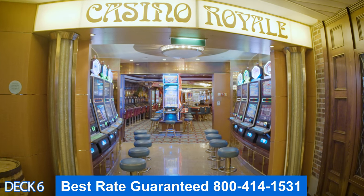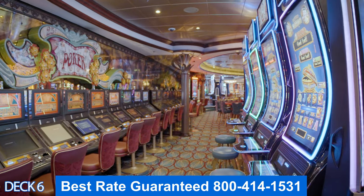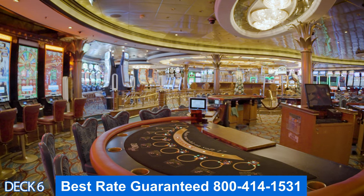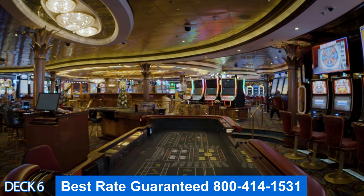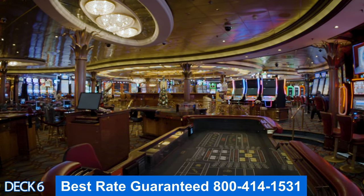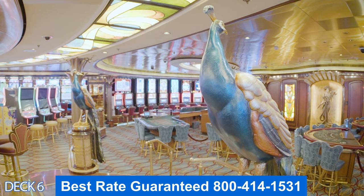Right over here is the casino. It's a full-service casino, so you're gonna find card tables, roulette, craps. There's a bar where you can enjoy a drink. There are also tournaments that are available, so you can get into a Texas Hold'em tournament or a blackjack tournament. I love the atmosphere here. You'll enjoy the decorations.